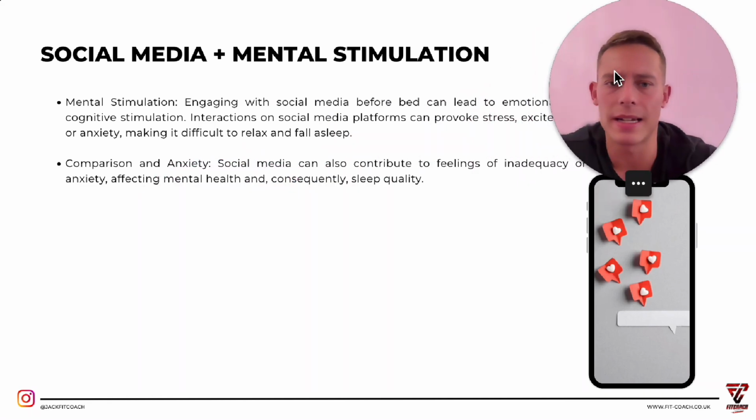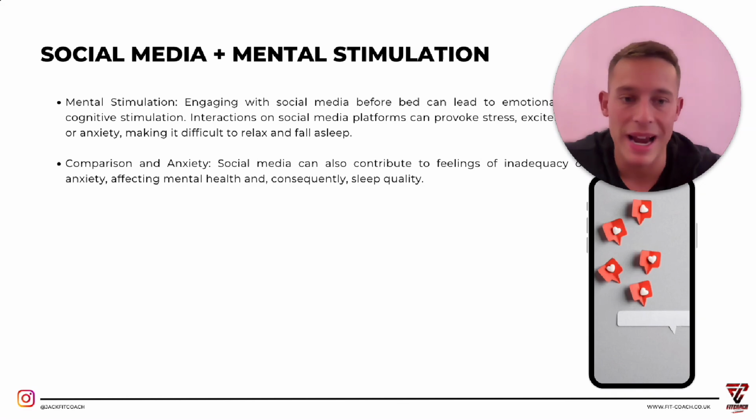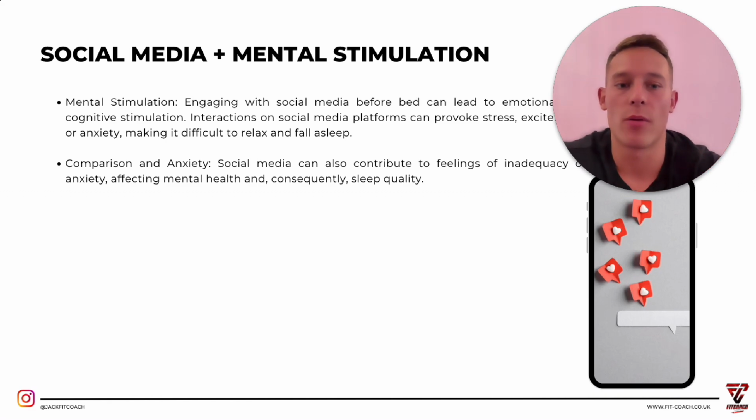So, social media and mental stimulation. When we engage on social media before bed, that will undoubtedly have a significant impact on your sleep quality due to the potential for mental stimulation and emotional impact, when you see your favorite influencer, or perhaps you're scrolling and there's a trigger post. Now, activities like scrolling through social media can provoke emotions like stress, excitement, anxiety, and that can interfere with your ability to relax and sleep easily. And that's why we end up doom scrolling for the next hour or two.